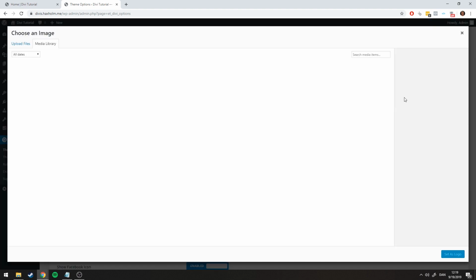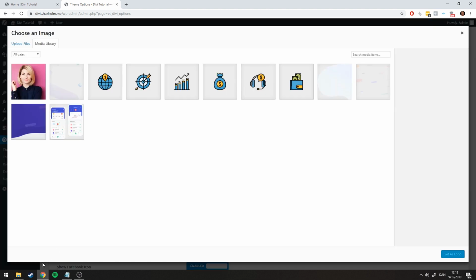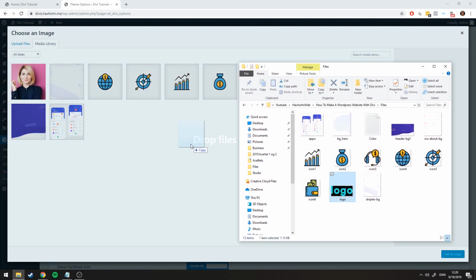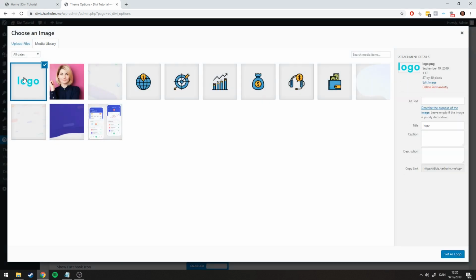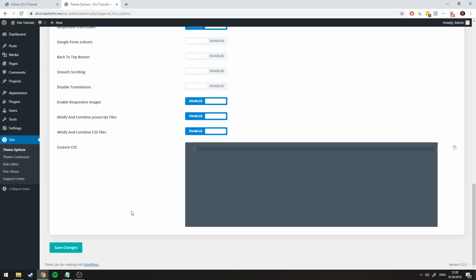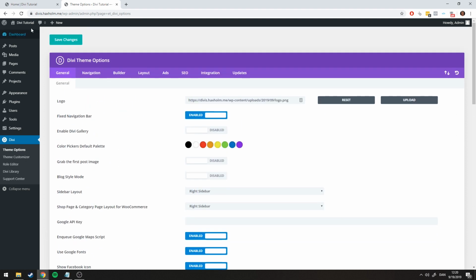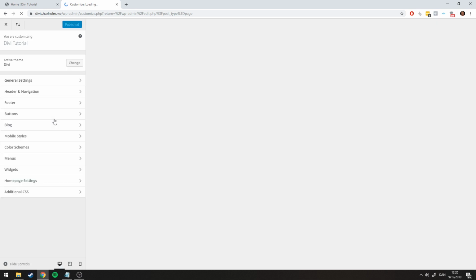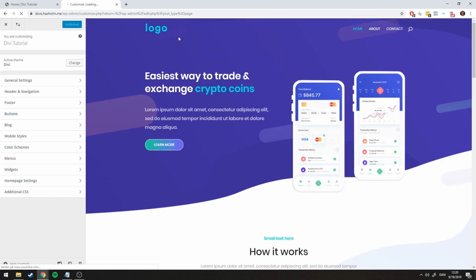Let's click upload, and in our files I have the logo right here. It's just a transparent image, really simple. And now it's set, so let's scroll down and click on Save Changes. Okay, so let's go back to the theme customizer, and we will see our logo now.